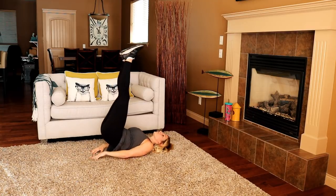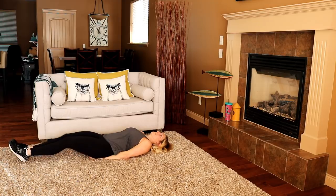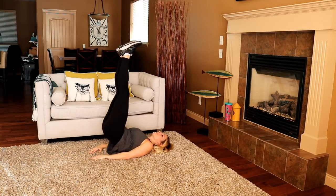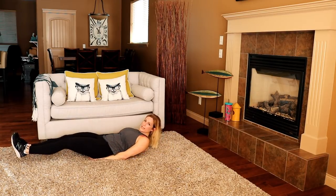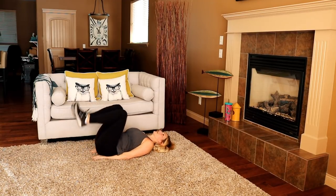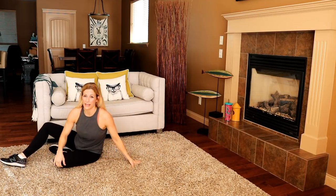Pop those hips right to the ceiling. Whew, 8 seconds. Get low to the ground. All right. Good, quick last break, and let's move on to our last circuit.